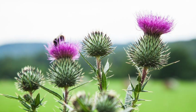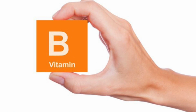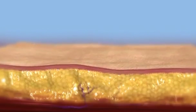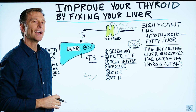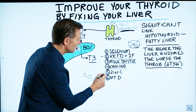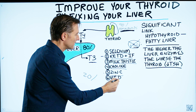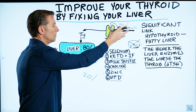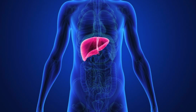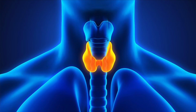Milk thistle is one of the best herbs for the liver to help strengthen the function of the liver cells. Choline is a type of B vitamin that will act directly on the liver, and it will actually help dissolve some of this fat. And by the way, guess what food is high in choline? Egg yolks. Interesting. And number 5, zinc is not just good for the thyroid, but the liver as well, and vitamin D. So vitamin D, zinc, and selenium are really good for an autoimmune situation, but it's also good for the liver. So in summary, follow this list, improve the liver to actually help your thyroid.